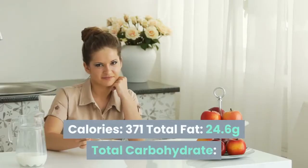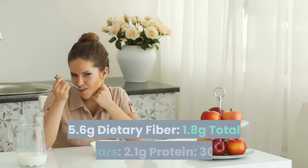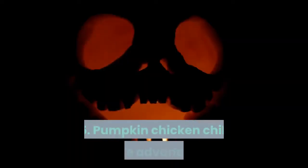Nutritional info: Calories, 371, total fat, 24.6 grams, total carbohydrate, 5.6 grams, dietary fiber, 1.8 grams, total sugars, 2.1 grams, protein, 30.6 grams. 5. Pumpkin chicken chili.